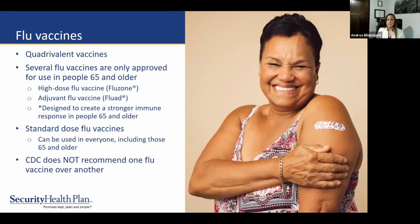All flu vaccines this year are quadrivalent, so that means that they contain 4 components and they protect against 4 different flu viruses. There are some flu vaccines that are approved only for use in people who are 65 and older, and that includes the high-dose flu vaccine Fluzone and the adjuvanted flu vaccine Fluad. Both of these vaccines are designed to help create a stronger immune response in people who are 65 and older. Standard dose flu vaccines can be used in everyone, including those who are 65 and older.